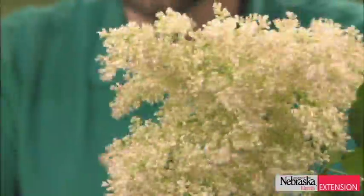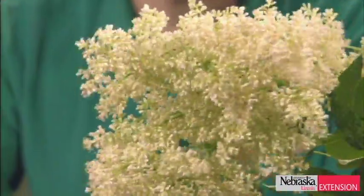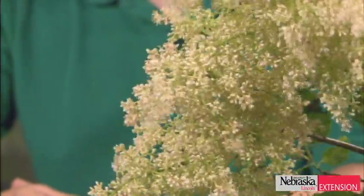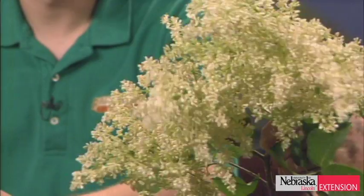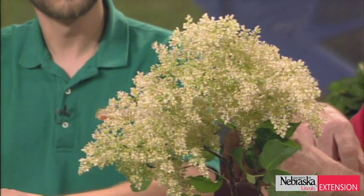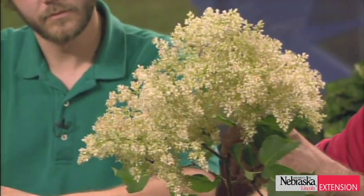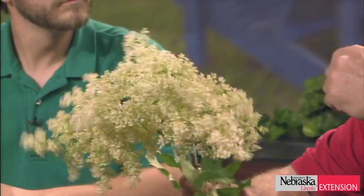The thing I'm shaking right here is a tree lilac, and you can see it's just getting ready to flower. I just picked it right before the show, so it's not really open yet. We've had good luck with tree lilacs on campus and here in Lincoln. They're very hardy. They seem to tolerate a wide range of weather conditions, be it drought or heavy rain or really wet times. It's one that I typically recommend for folks. They're slow growing, but given time, they can get pretty good size.